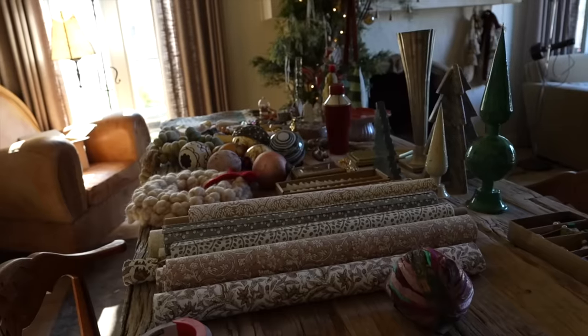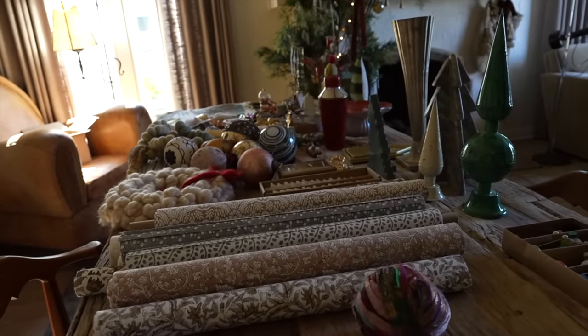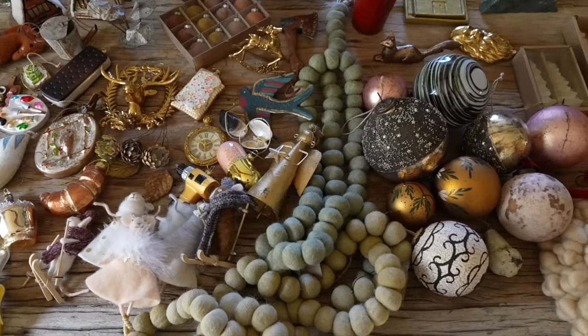We have the mantle completed, we have the Christmas tree and our little festive accents over here, and I want to do our shop tree. I like to call it the shop tree because I like to have more than one tree, because I have a bunch of ornaments and a bunch of different looks I like for Christmas. So I'm going to be doing two trees over in the corner and I want to share with you guys a bunch of the new items from the shops.